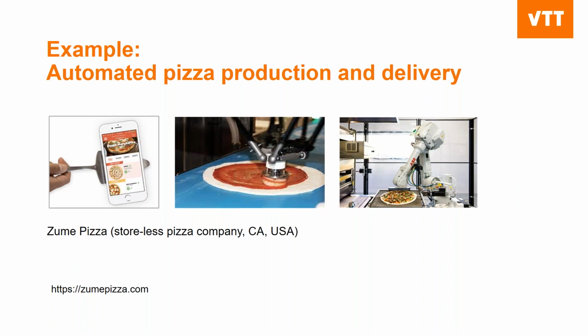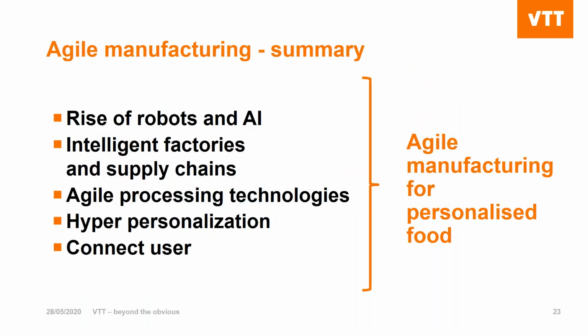So these kinds of solutions are something that we will probably see in the future, how robots and AI, connectivity and different kinds of technologies will help in the perfect customer order. This is the kind of thing that we will need while we are going towards more personalized food. So we need the agile processing technologies, but we also need the cognition, the robots and different kinds of agility in the organizations, in the supply chains. These technologies will help in this hyper-personalized food, which my colleague Nestle will say some words about next. Thank you very much.